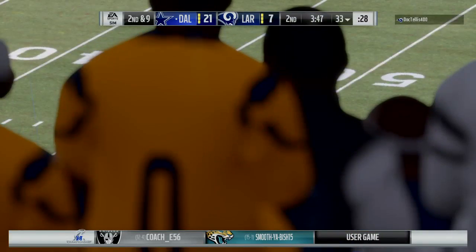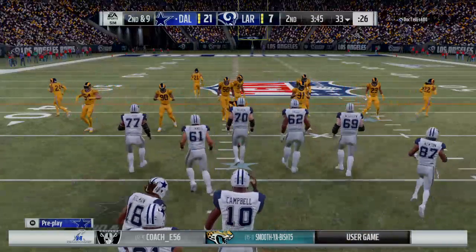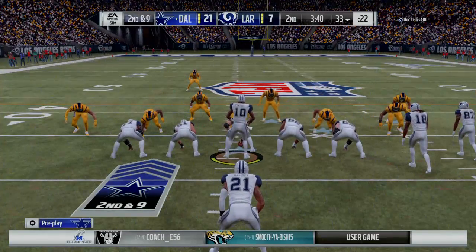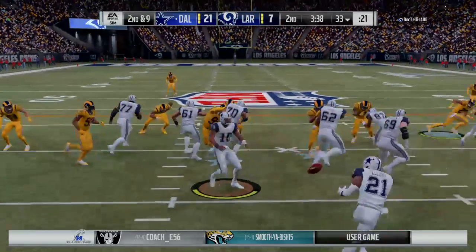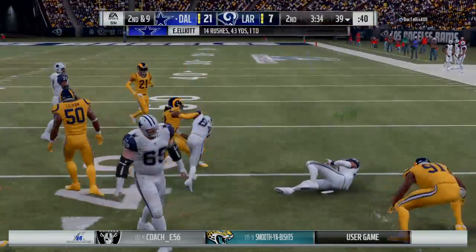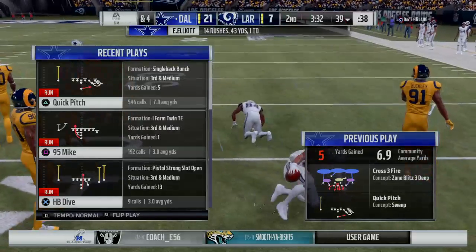But there's got to be one positive to that. If you keep moving laterally, creases tend to develop as the game moves on, and they can run it back inside later. They'll try the sweep with Elliott. And he'll rumble for about 5, up close to the 40.